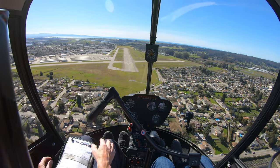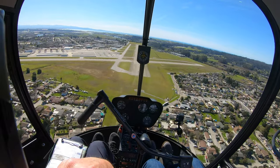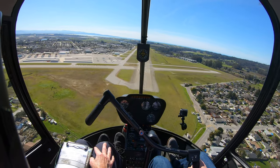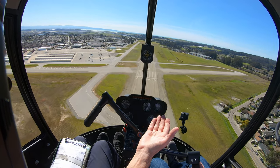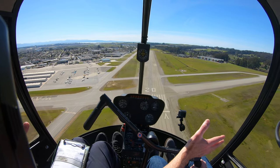Mike Bravo, 5 miles southeast, 2,400. I will be exiting this approach, climbing left turn. There you go. Watsonville. Sometimes you set it up so nicely, you just sit here and hold the controls. A little more down, a little more right, a little more aft, because we're still running. We want to walk.